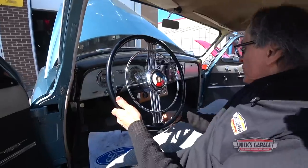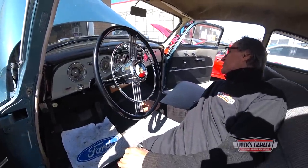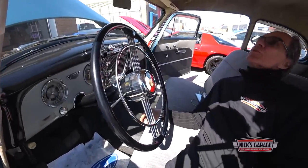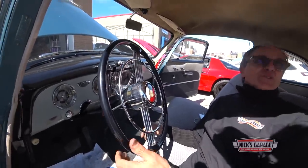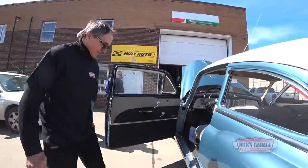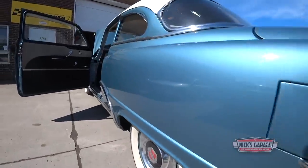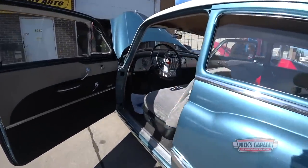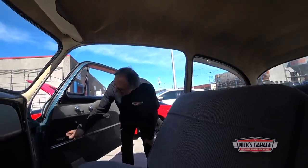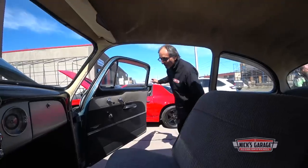Wow. 53 Buick, eh? Oil pressure, 18 pounds. Alternator, temperature 180. Looking good. This is bringing back some history. My God. Look at that. My God. A lot of chrome detail in these cars. Lots of it.